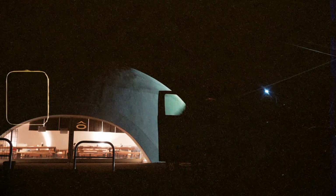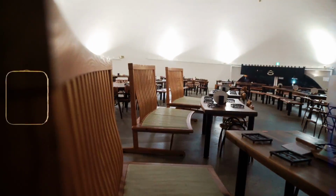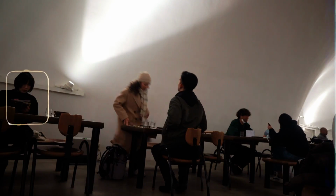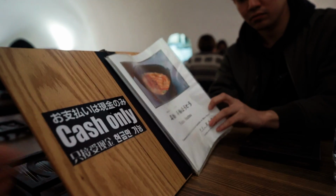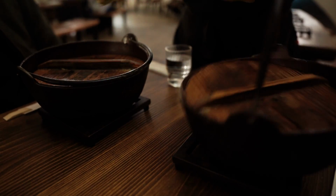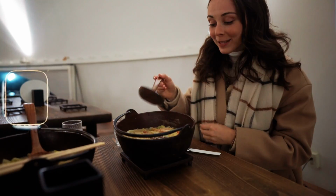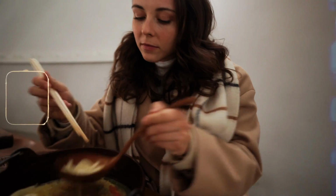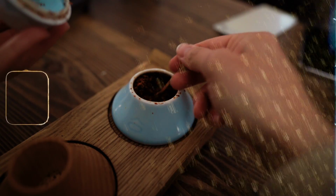Let's get the noodles. Before coming to visit, I had never heard of Hoto, but it is a glorious hot pot udon dish, and this big dome restaurant serves the best in town. These noodles are baked in a big hot pot and you eat it with what looks like a literal ladle. And check this out, the chili powder is inside a mini Mount Fuji. It doesn't get better than this, guys.